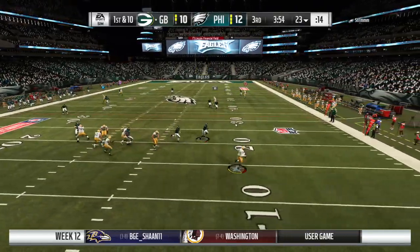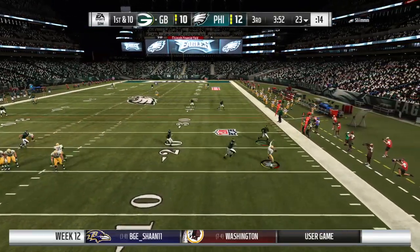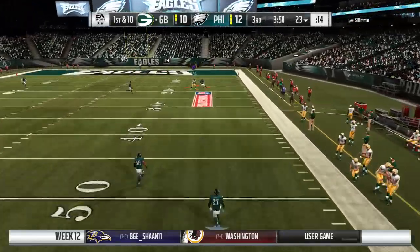Trying to shake off the interception. He'll look to throw. Now he's going to send this one deep right side.